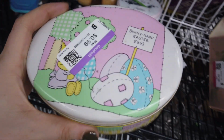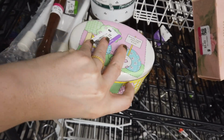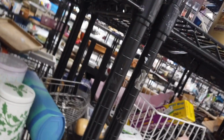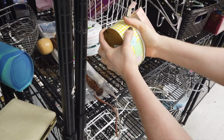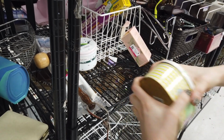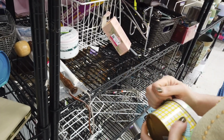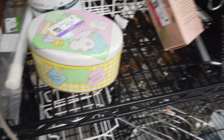And then I got drawn to this guy. When I looked at it from the top, I thought maybe it was a vintage tin, but the barcode there made me second guess myself. And then I couldn't get it open. And I was on this quest, like, I'm going to get this open. And the universe was like, nope, not today. So I took that as a sign to leave it, because if I can't open it, no one else is going to be able to open it probably.